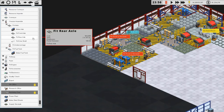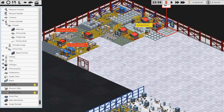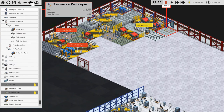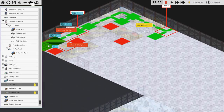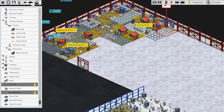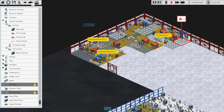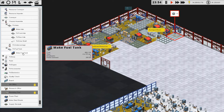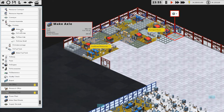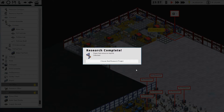That's a lot of making things. That's a lot of makers. Just go straight here, please. Just fill everything with steel. That's a lot of steel coming in. This takes 4 minutes, it takes 6 minutes. I'm guessing we could add another axle maker. I feel like that would be correct.